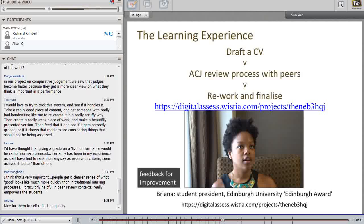They look at their own work and they look at their peers' work and they say, oh, look, I could have done it this way, I could have done it that way. And it's a very instant and immediate comparison of one with another, which then enables the student to go back and rework it and finalise what they have done in the light of what they've seen others having done. So there is a link to Brianna here, which I believe I can click on. And you can hear it.